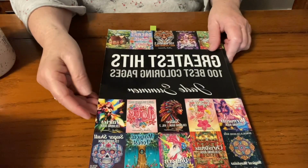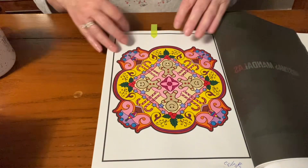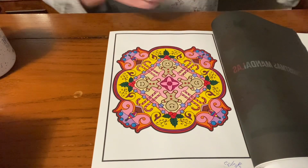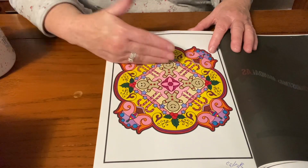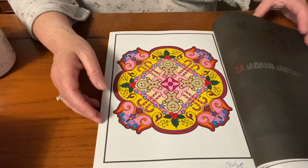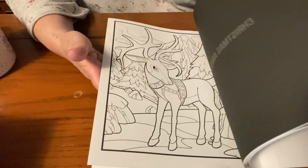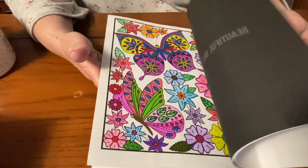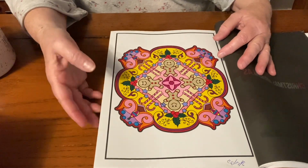Jade Summer, Greatest Books, 100 Best Coloring Pages. And I colored a Christmas one in here. I was just flipping through here until I said I'm just going to flip through until I find one that I think is cute that I would like to enjoy doing. And it came to this one. And so that's the one I worked at. I don't work in this book every month, but I wanted to work in it again. I was like, I need to work in it some more. So that's the page I did.